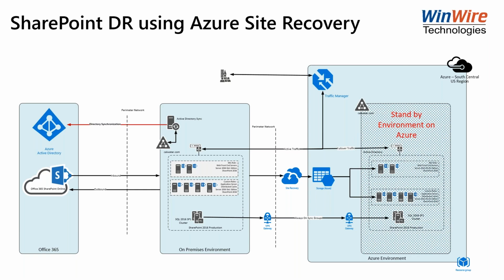Azure Site Recovery acts as a monitoring environment, keeping a watch on your primary data center's SharePoint environment. The moment it goes down, it automatically switches everything to the DR environment. So your RTO and RPO can be excellent. You will probably be thinking about an RTO of a few minutes and an RPO of even less than 10 minutes. So you can plan it that way as well.